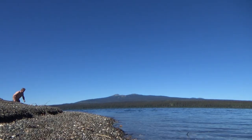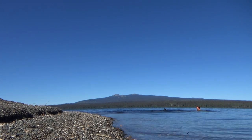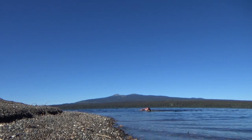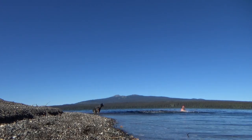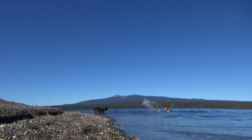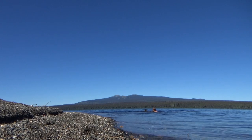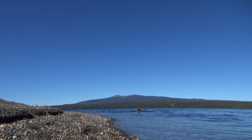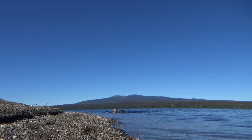Go, go, go! Let's go! Wow, let's go! Faster than you! She didn't go this time! Come on. Yeah! Good girl! Where are you going? Good job, eh?